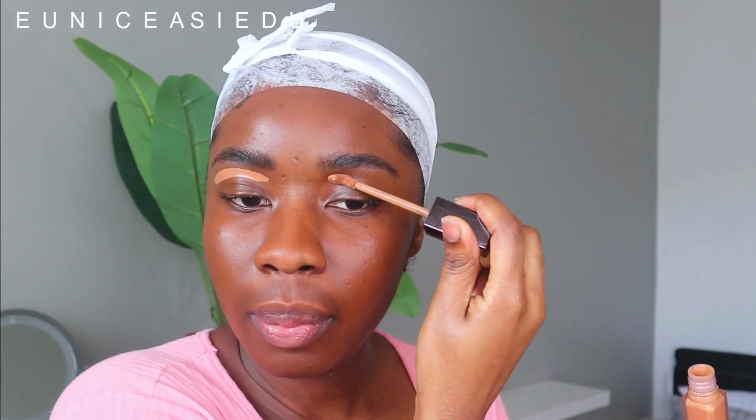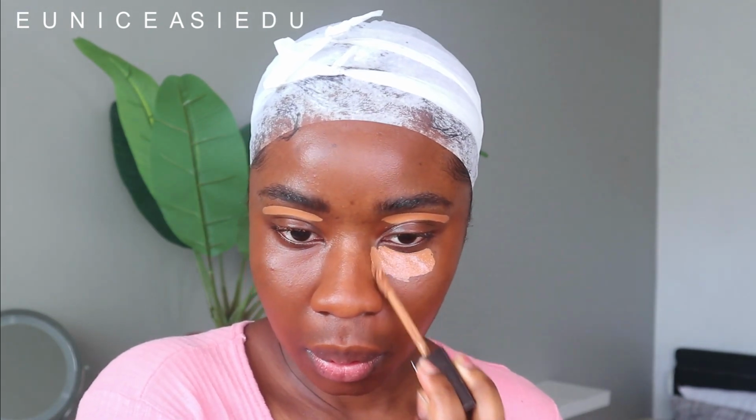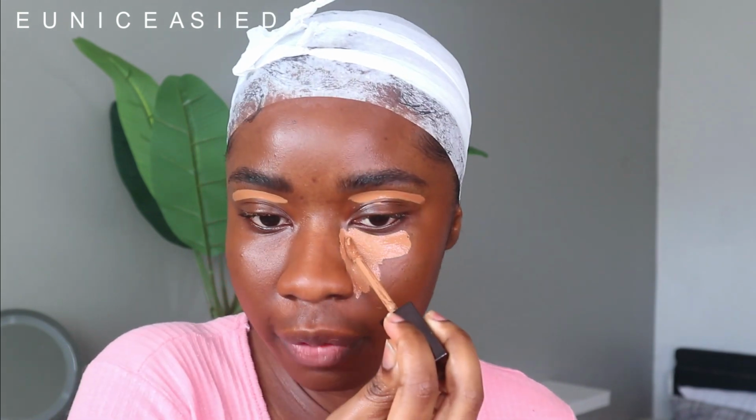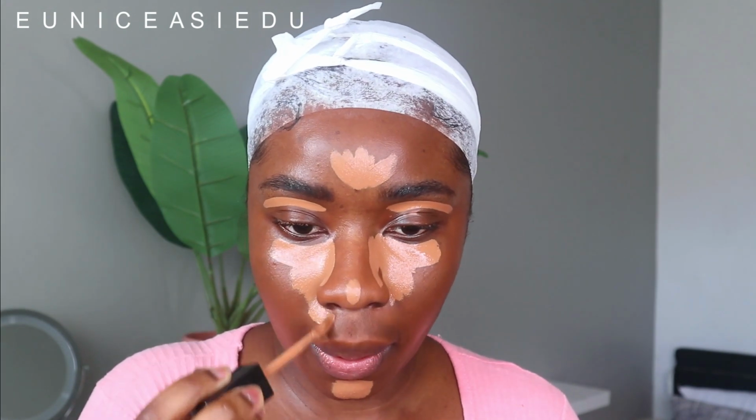And I'm gonna use the XX concealer, also in the shade 13. I'm first gonna apply a little bit underneath my brows to clean it up. When I apply my concealer, I focus it just in here. I don't drag it out because when I blend it, it's gonna drag. So these are the placements that I like to do.